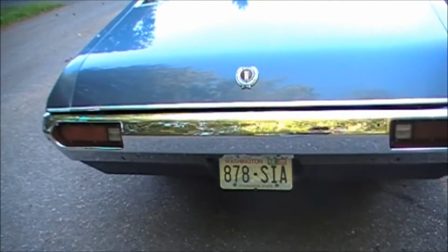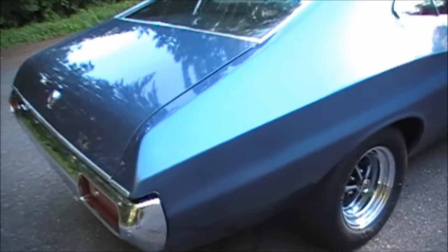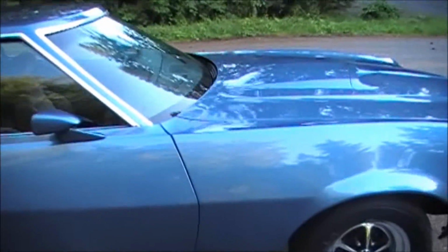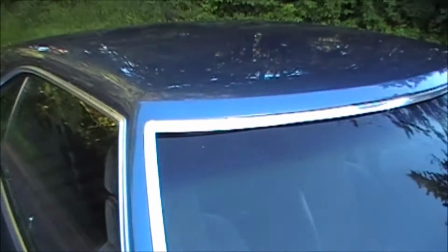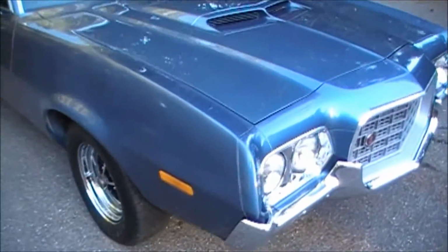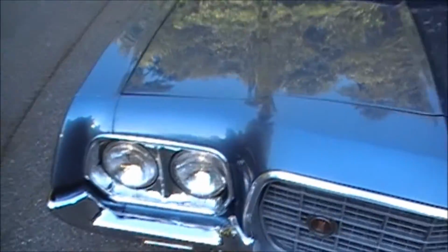Bumpers were re-chromed when it was painted. They look real nice. Both front and rear valances are straight. Trim overall is pretty nice. There's some dings in the top windshield chrome. I do have another one that I can include with the car. The rest of the trim looks pretty good. A couple maybe minor dings here and there, but overall it looks real nice.